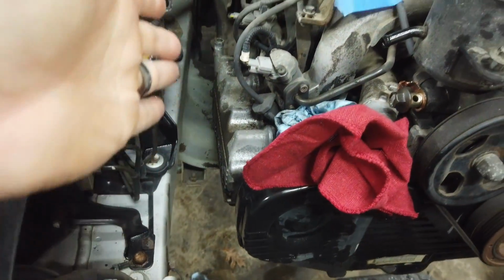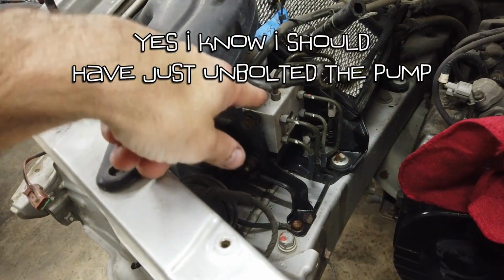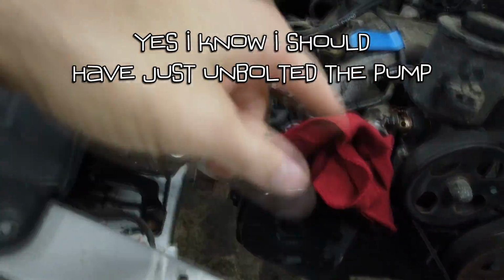But really not much to it. I labeled a couple things, but look over here. It's just nothing attached. These are the power steering lines right here. This side's pretty much ready to go.